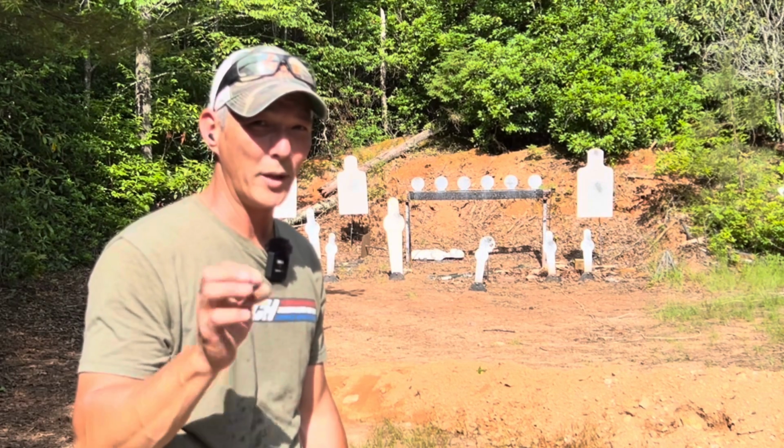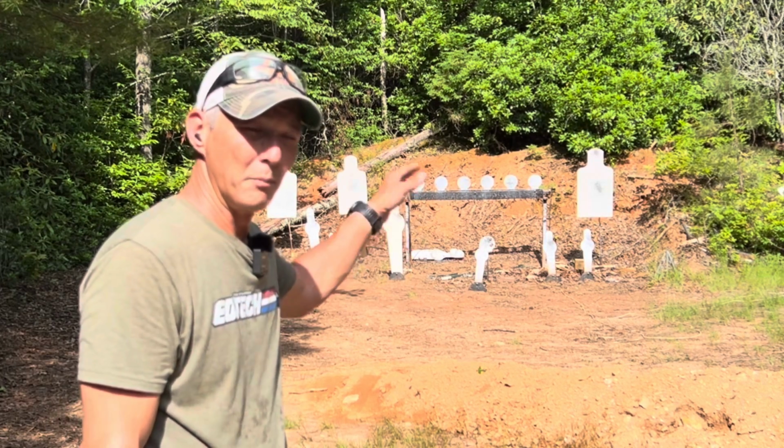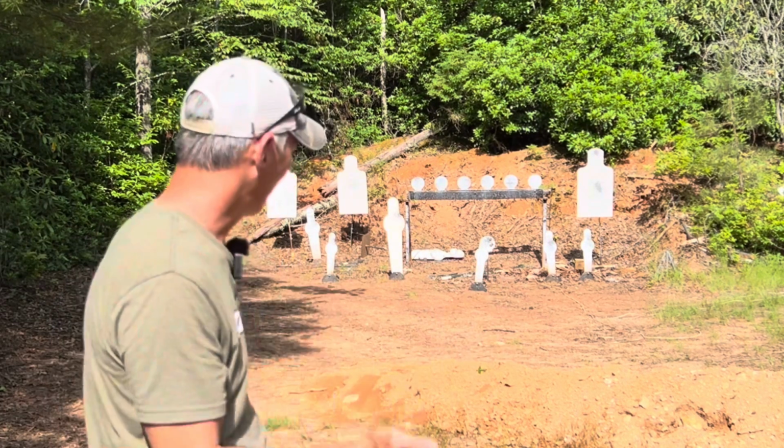One magazine of 20. Remember, it's open division, but even if it weren't, there's 13. Most of your TAC Ops shotguns will hold 13 total, but I might have to plus up in the beginning. So let's see what happens.